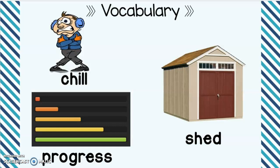Now it's time to discuss our vocabulary. Chill means a cold sensation. Progress or progresses means to move forward or continue. And shed is a little building that's outside, usually in the backyard, that you hold things in to store stuff.